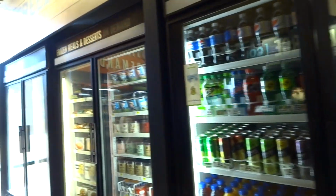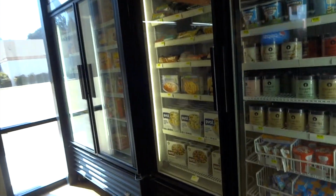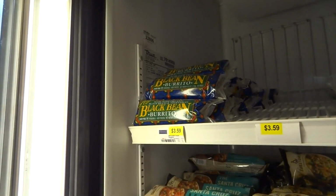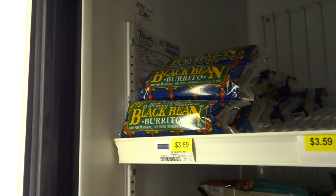drinks. The thing I always spend all my declining balance on, though, is these little burritos. They're called Amy's burritos. They're like $4 a piece. There they are. I'm obsessed with them. I always run out of declining balance. And it's per semester, $200 per semester.